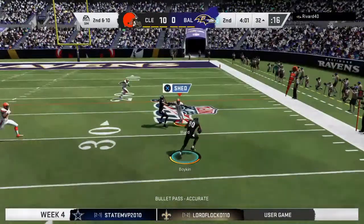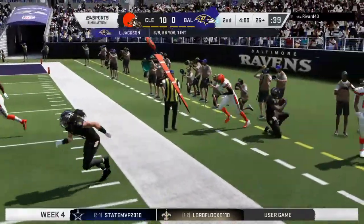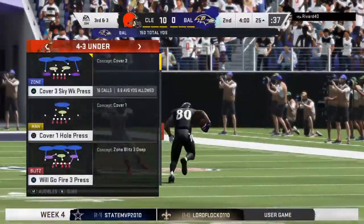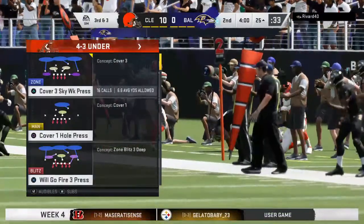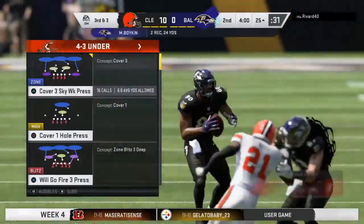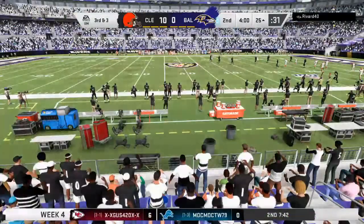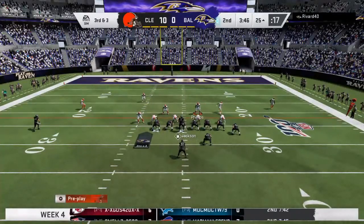Jackson fakes the give and keeps it. That one caught out wide by Boykin. And he'll be out of bounds, able to get it down to the 25 there. 6 yards is the pickup, and that'll lead to a 3rd down. Brings up 3rd and 3. 7th play of the drive now.